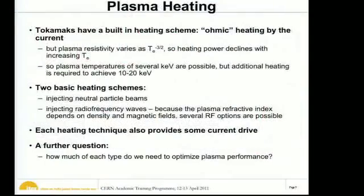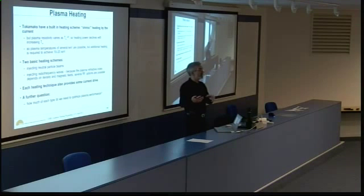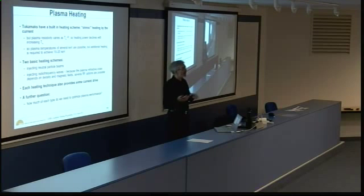Let's go through here and talk about plasma heating. As I said yesterday, you've got to get a plasma up to temperatures of around 100 to 200 million degrees in order to produce significant amounts of fusion power. Now, tokamaks already have a built-in heating system, which we call ohmic heating. That is the plasma current itself. As a resistive medium, you pass a current through it, you get ohmic heating. But because, as I illustrated yesterday, the resistivity of a plasma falls as you increase the temperature, the ohmic heating becomes less efficient as you get towards the regime where you want to be. And basically it runs out of steam some way short of the temperatures you need. So you have to find other ways of heating the plasma.